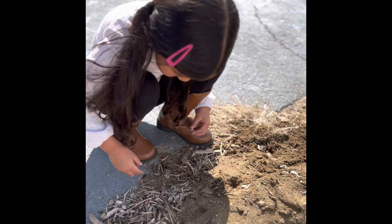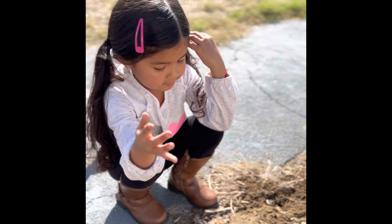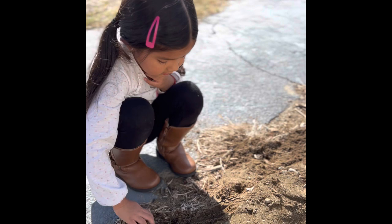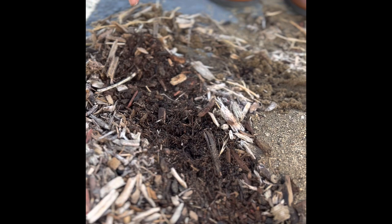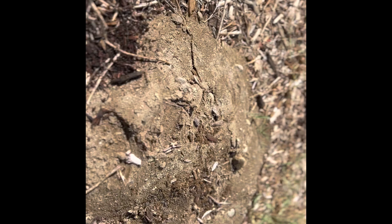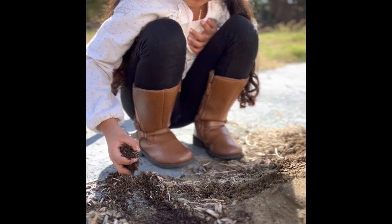Can you dig with my hands? Sure. And you gotta wash them after, okay? And don't touch your face. Oh, mommy, that's brown. Do you want a deep ground? Yes. Go.